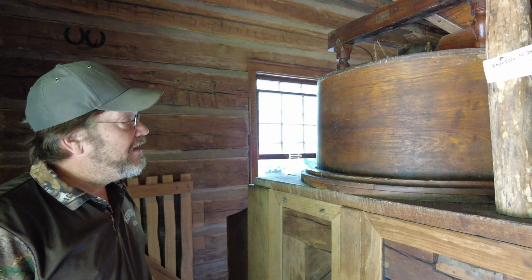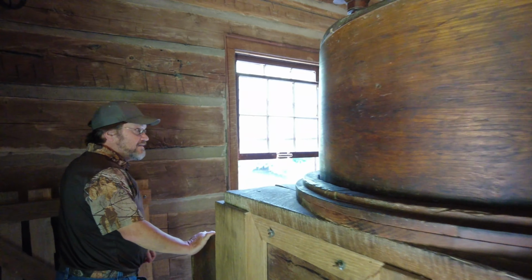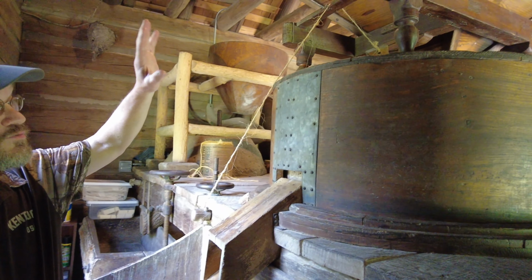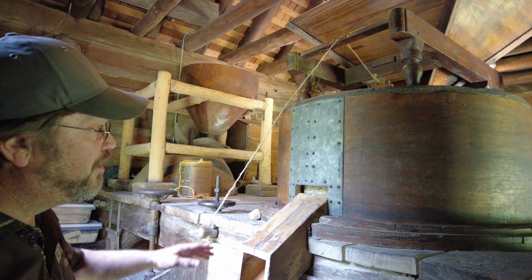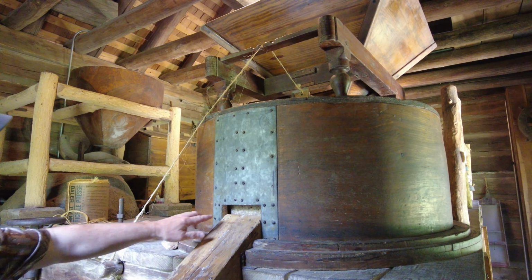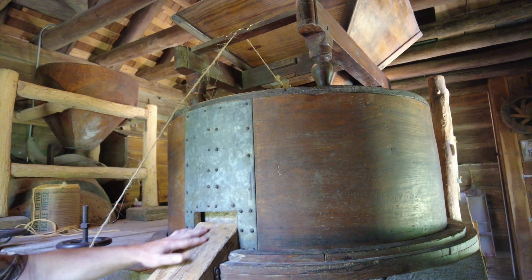Wow. So that's as authentic a meal as you can get. Yes. So we got to get some of this. Yes. All this wood here is chestnut. It's an almost extinct wood. Now, it has been modified some over time. This is where the cornmeal comes out. And if you look in there, you can see some of the stone right there.